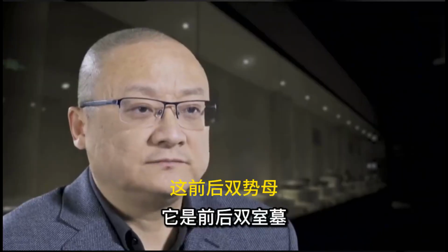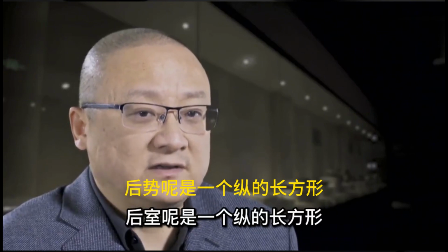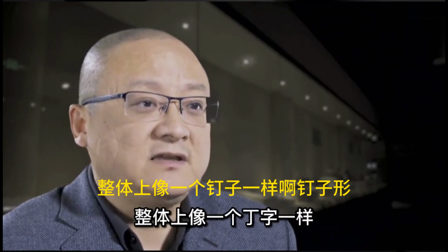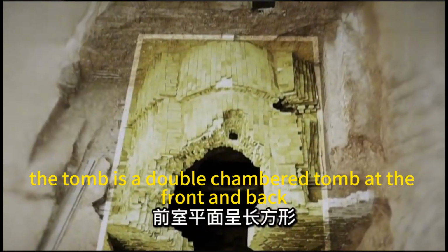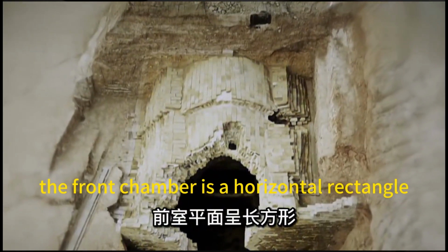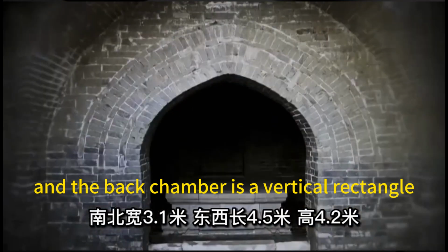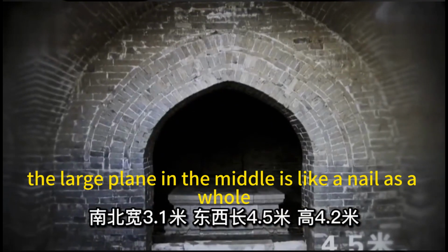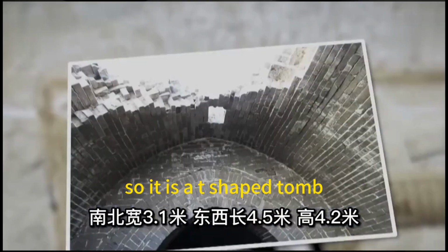The tomb is a double-chambered tomb at the front and back. The front chamber is a horizontal rectangle, and the back chamber is a vertical rectangle. Therefore, the plane as a whole is like a nail, so it is a T-shaped tomb.